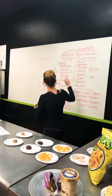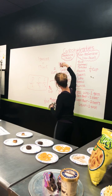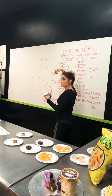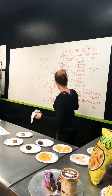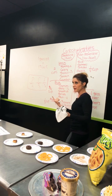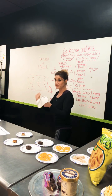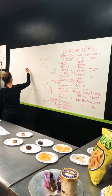So the more of these types of carbs that we choose to eat, the leaner we're going to get, the quicker. Does that make sense? If you put bread in a blender, it goes pretty quick, right? It's not a lot of resistance. Same thing with the amount. So let's take a look at the amounts.